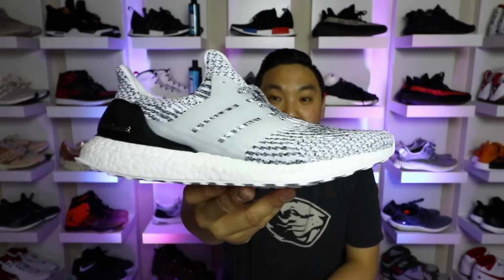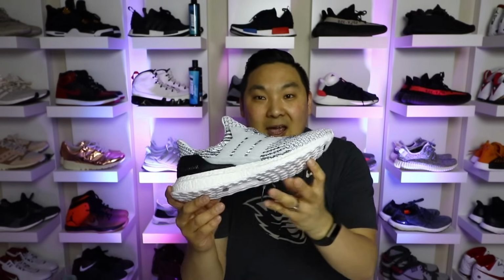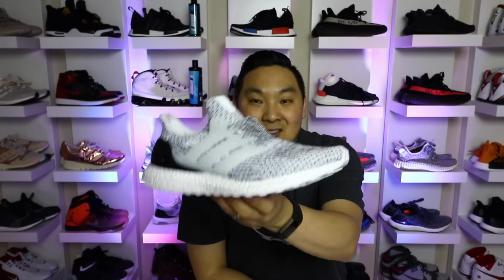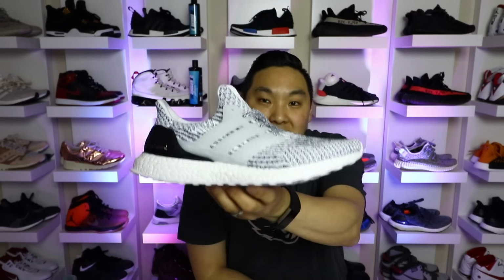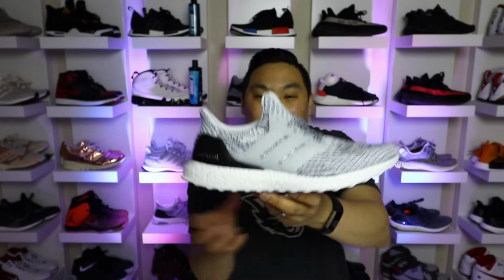All right, so starting off at number 5 spot, we have the Adidas Ultra Boost, and this is the number 5 spot, not the number 1 for myself personally. Definitely an amazing sneaker right here. And if the other sneakers in this countdown didn't exist, this one would be the go-to always. But because of my foot style particularly, these ones are not my number 1. They're definitely really, really comfortable.